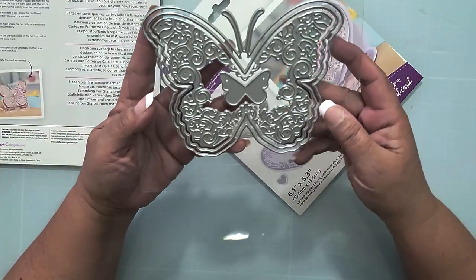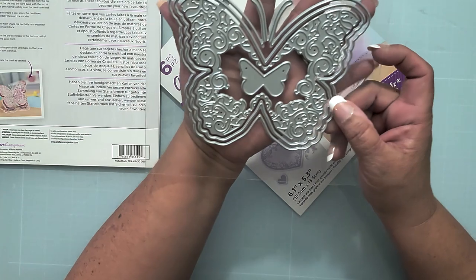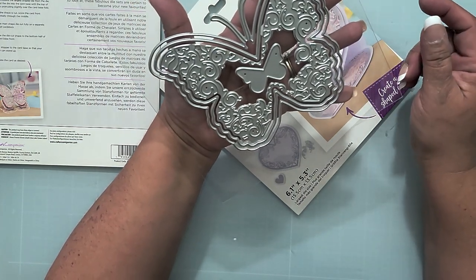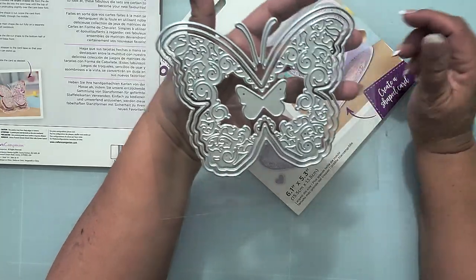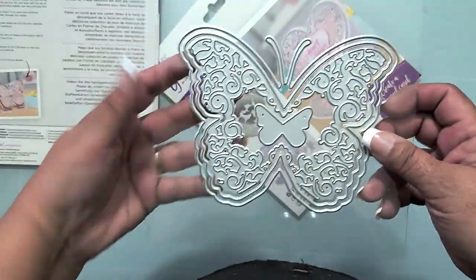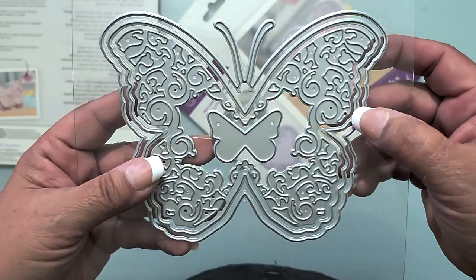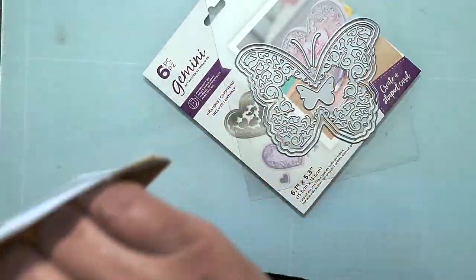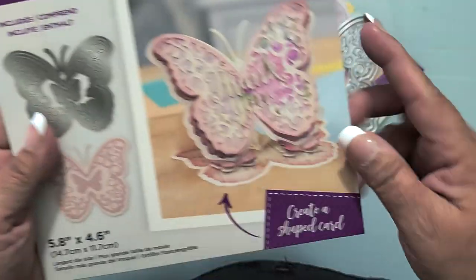And these are really big, I mean, look at my hand. That's how big of a card it makes. That's a big butterfly. I'm like, wow. And it has 1, 2, 3, 4 dies. Do I have anything in here as instructions? Nope. But that's what you can see.